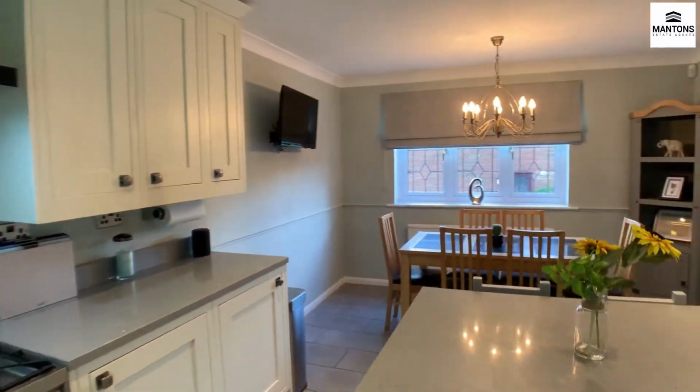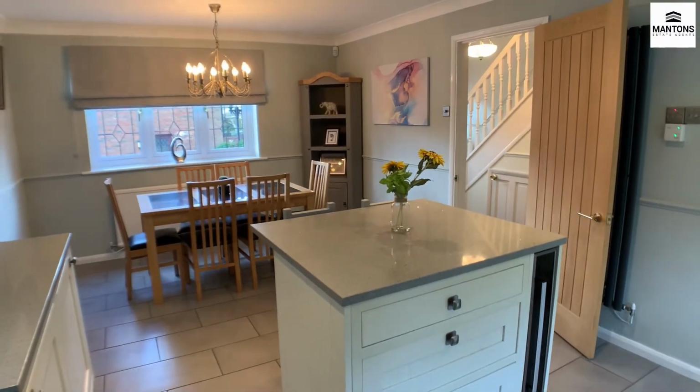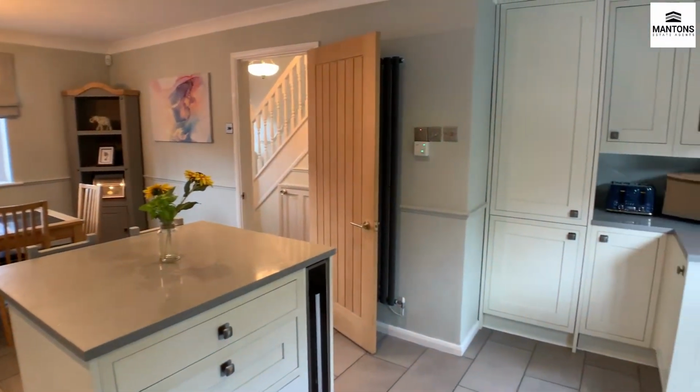Countertops are quartz. As you can see, just really tastefully done.